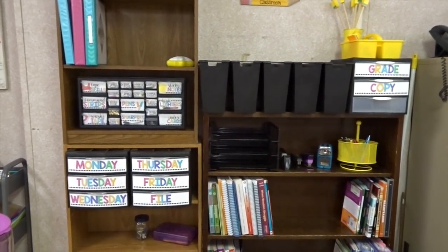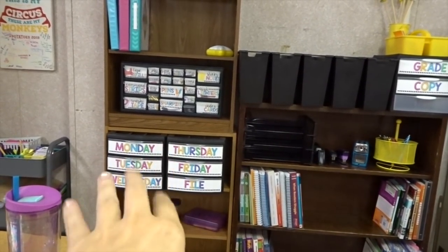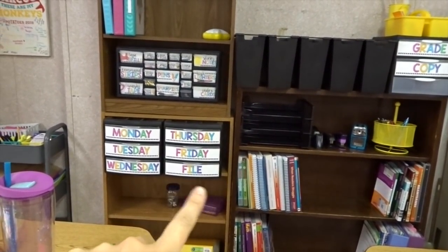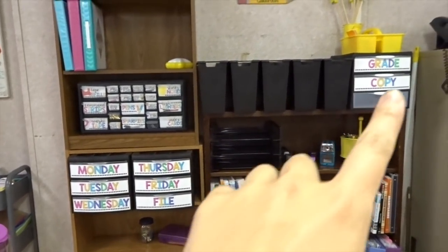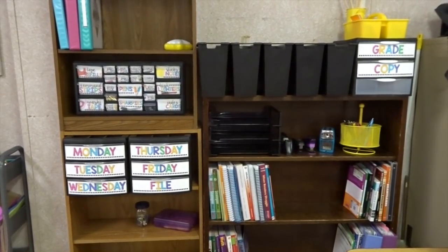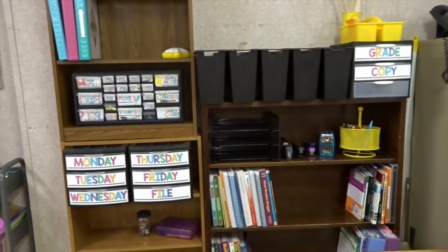A couple things I got going on here. First of all, I got my Monday, Tuesday, Wednesday, Thursday, Friday bins, and then the bottom one I changed to, or no, that has always said file. And then I took off this one over here. It said laminate. I never used that one. So I'll probably make a next week drawer label for that.